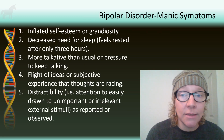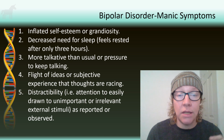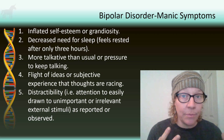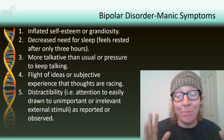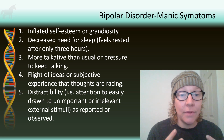Let's talk about the manic symptoms. An inflated self-esteem or grandiosity. So a very high self-esteem, grandiosity, feeling like you're really wonderful at something or just better than other human beings in some way or another. It could be as bad as feeling like you're godlike. That has happened, that can happen.